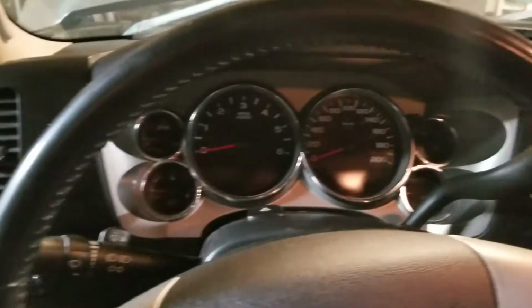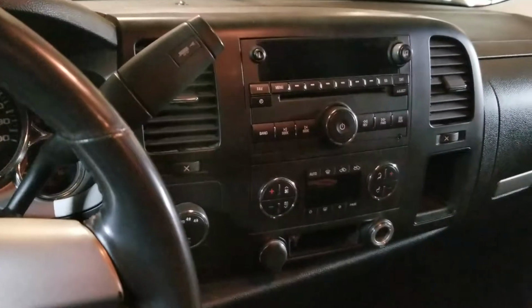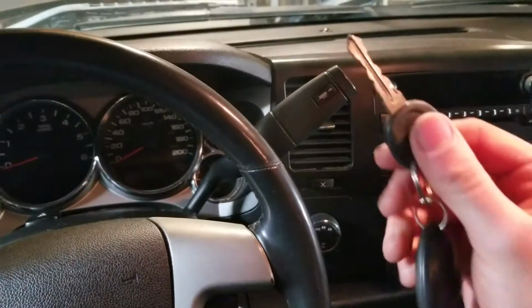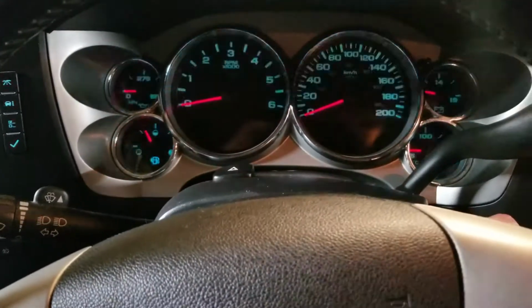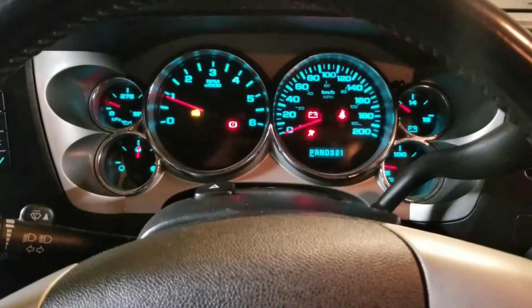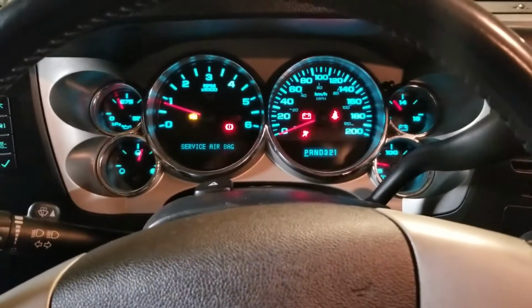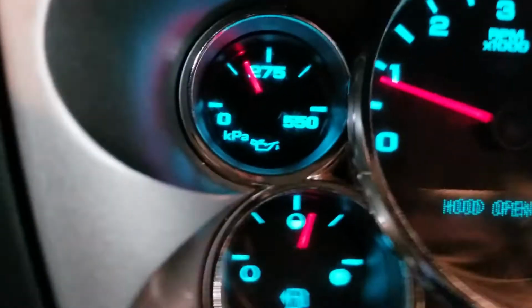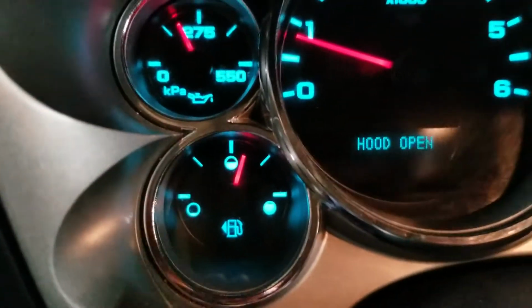And so from the inside, it's actually quite a nice, clean looking truck. Let me see, did I have the good sense to keep the keys on me before I started filming? No, I did not. There you go, keys. So I'll give that a go. You can see it starts up really nicely. Idle's fine. Let me get in there. Oil pressure is good. I even got half a tank of gas with it.